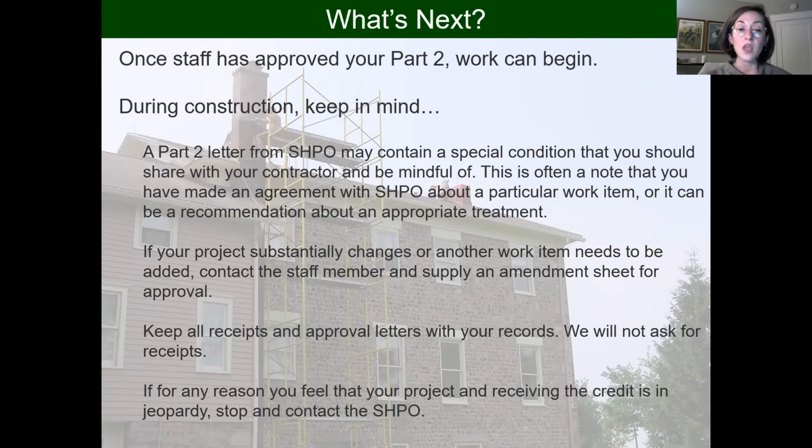If your project substantially changes after you start, or you have to add another major work item, or you forget something, or something changes, we have amendment sheets that can be submitted at any time, and those can be submitted to our office via email. As I mentioned earlier, you should definitely keep receipts and approval letters with your records. You want to keep good records for this project because ultimately you will need all of that information when you go to claim the credit.